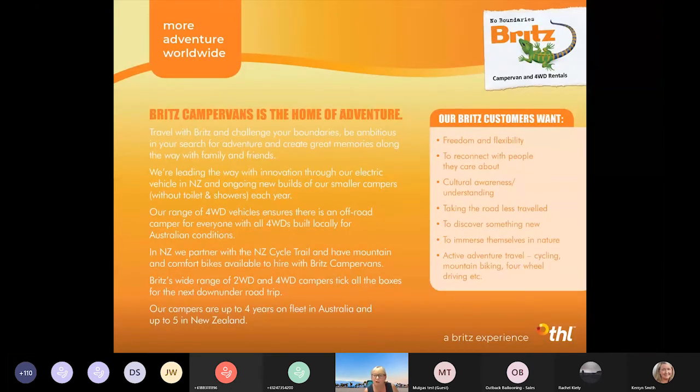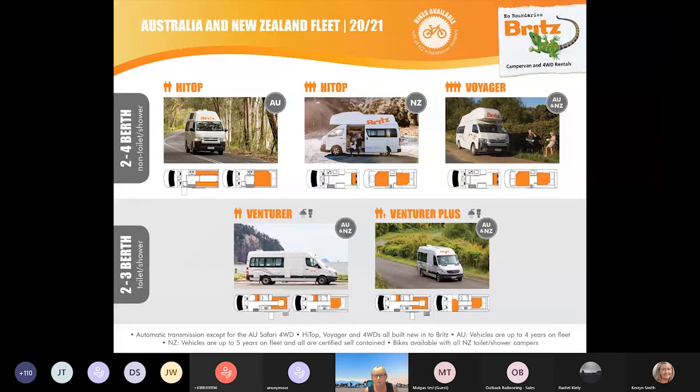Brits is the home of adventure. Brits leads the way with innovation and diversification. So in Australia, we have 4-wheel drives in our Brits fleet, and we also have vehicles that don't have toilet and showers. The Brits vehicles were once Mauis in the larger vehicles. Once they had become 2 years old in a Maui, they had become a Brits. So you'll see those 3 little vehicles on the top. They are brand new. They weren't Mauis before, but the Venture vehicles were once Mauis and now they're Brits.